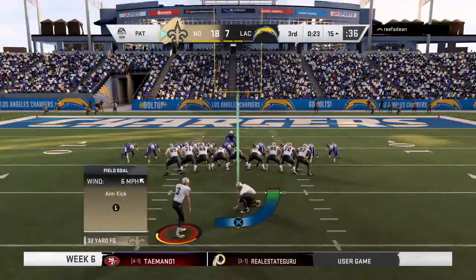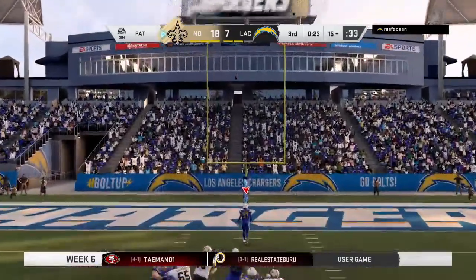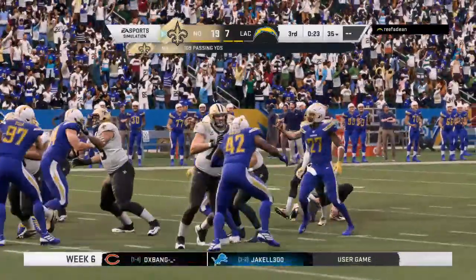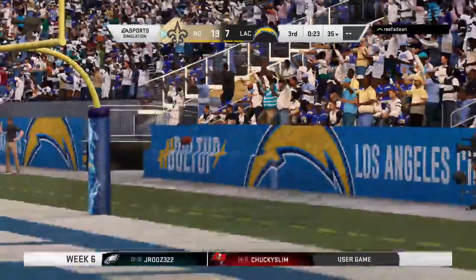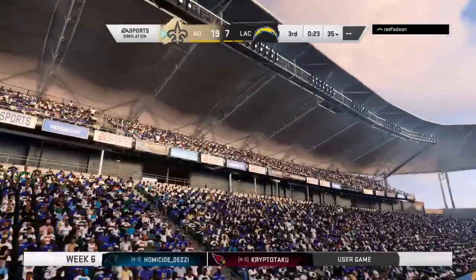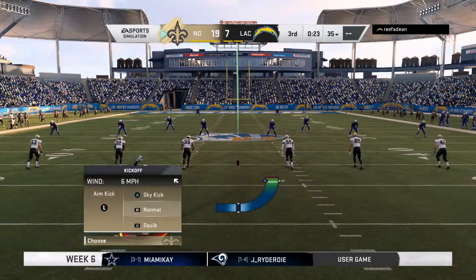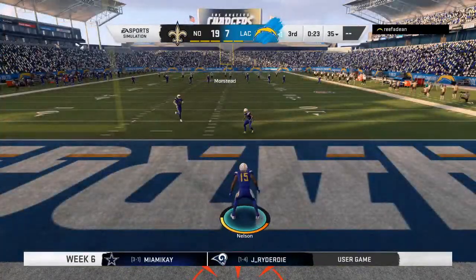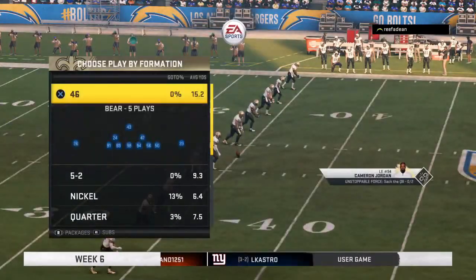Will Lutz on for the point after. And this one gives his guys a 12-point lead. Next to score is Saints 19, Chargers 7. Morstead out now following the touchdown to kick. And that'll carry over the back line of the end zone for a touchback.